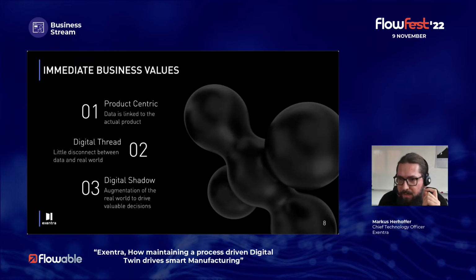So imagine your Excel file that's somewhere on a share and, for example, is telling you how much the individual parts of your product cost. Now you don't have this linked to your parts. It's the Excel file on the share, and there is no direct connection with the digital twin that is process driven. You have this directly linked. Also, the digital thread is maintained.